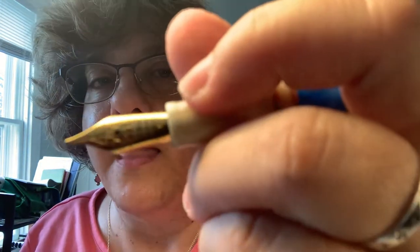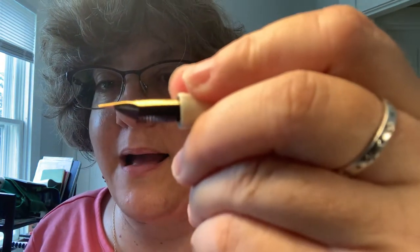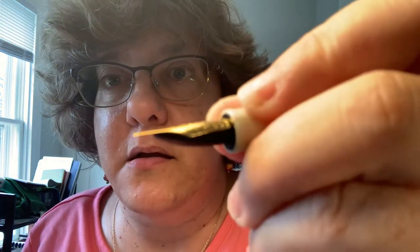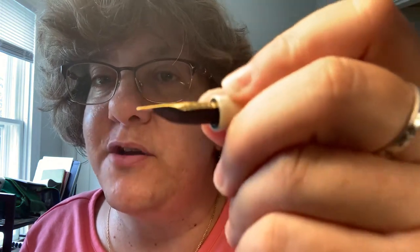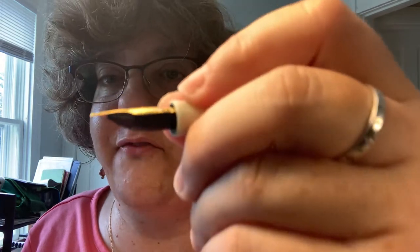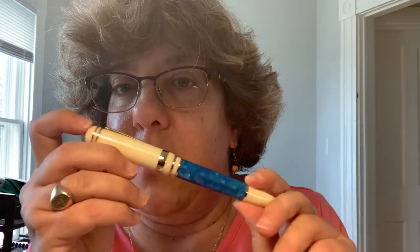But I love the feel of the nib. I got it in a fine. It's very smooth out of the box and has just a hint of feedback. Not quite as much, I would say, as like a Sailor, but just the merest hint of feedback so that you know you're writing on the paper. I'm really liking the feel of this pen. I've been writing with it nonstop for the 3 days since I acquired it. So really glad to get this pen.